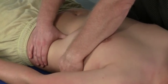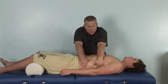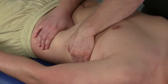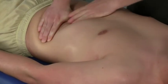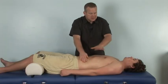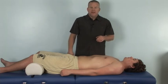And deep breath, and let it out. So as he exhales, we just hold that spot. He's going to take a couple of breaths. And relax. So then you can do a couple more. And that is a nice anterior work to help release that shoulder.